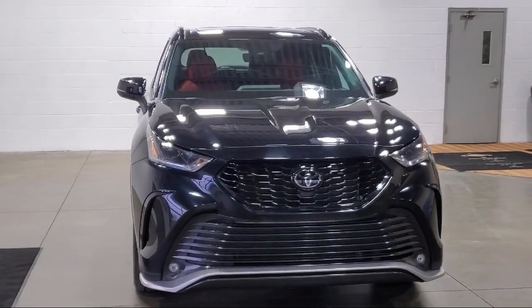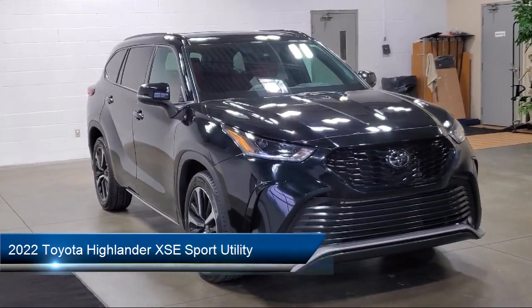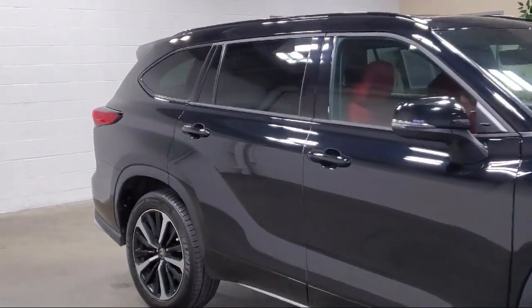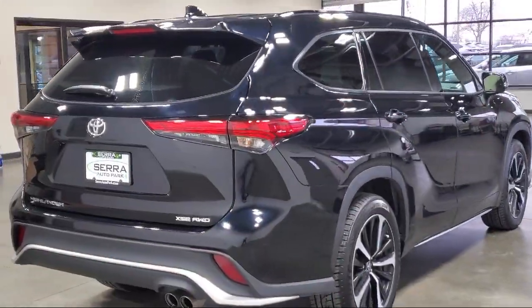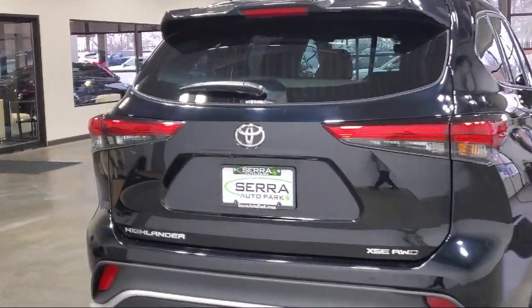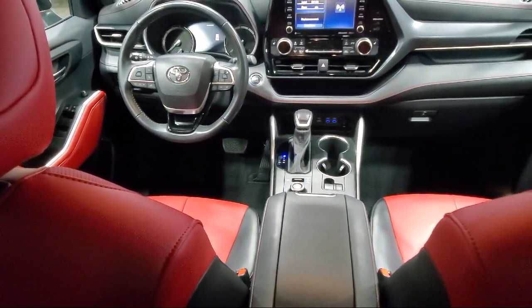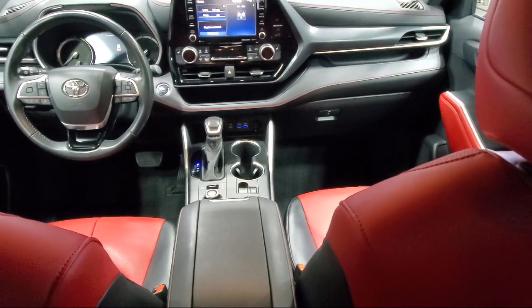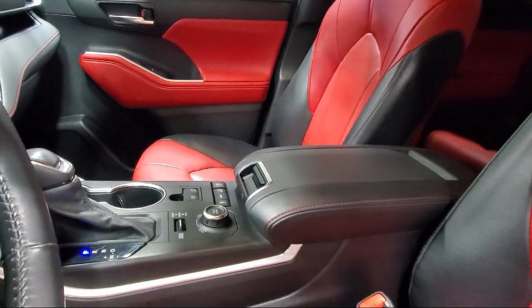It comes equipped with HomeLink, Apple CarPlay and Android Auto, rear view camera, third row seating, speed sensing steering, electronic stability control, auto high beam headlamp control, rear spoiler, alloy wheels, steering wheel controls, and has less than 40,000 miles on the odometer.